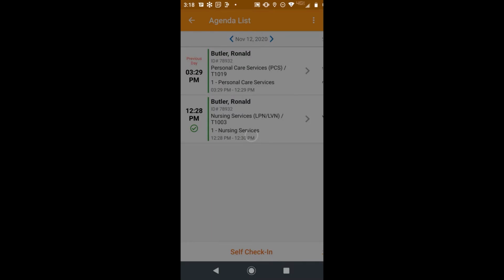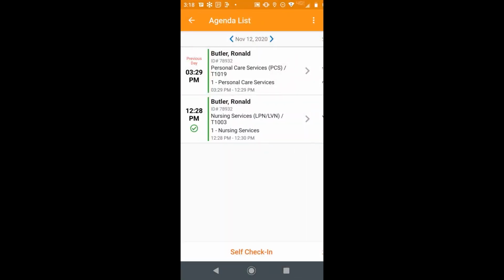So what you're seeing here are visits that I've already completed today. So they have a green line next to them. Green means that I have checked in and out, so that is a completed schedule. I'm going to use the self check-in button at the very bottom. So this is what you would use when you arrive to provide a service. So I am arriving now.